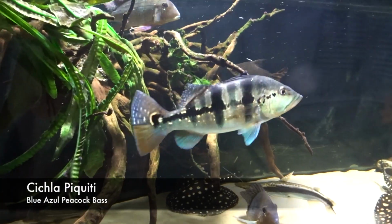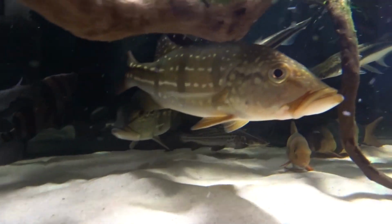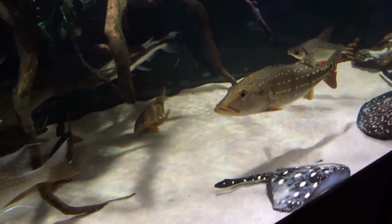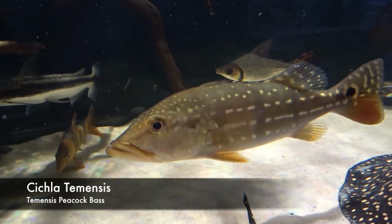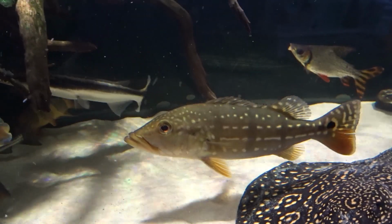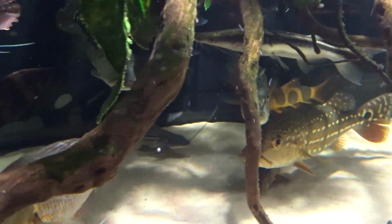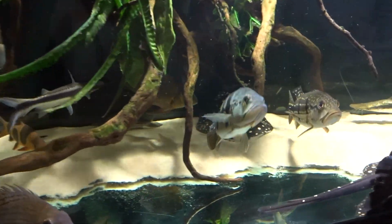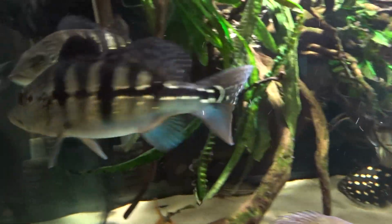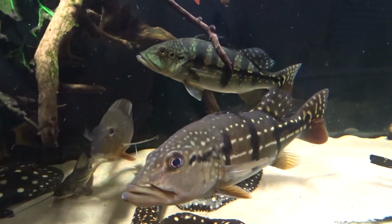So starting it off at number 5, my 3 Peacock bass. I've got 2 blue Azuls and 1 Temensis. These guys are a bit like the bullies of the tank. They're absolute ferocious eaters. These guys absolutely stuff their faces until they simply cannot fit any more in. They won't even finish what they've got already. As soon as food drops in, they're cramming in as much as they can until they can't close their mouths, and then eventually they'll slowly digest the food that they've got in the mouth.